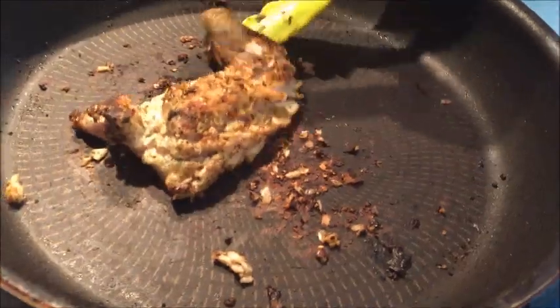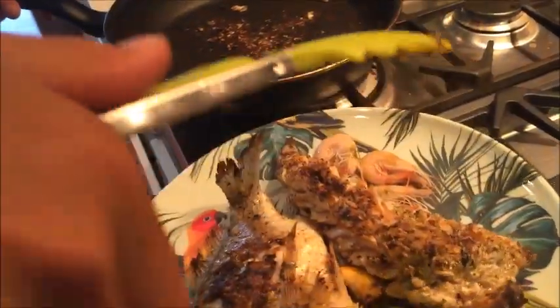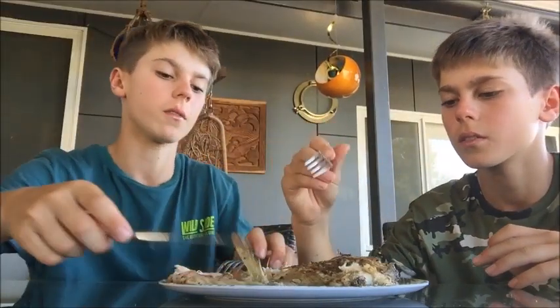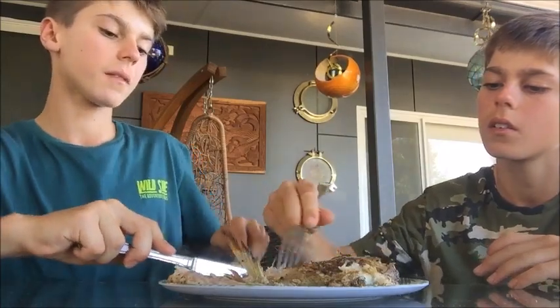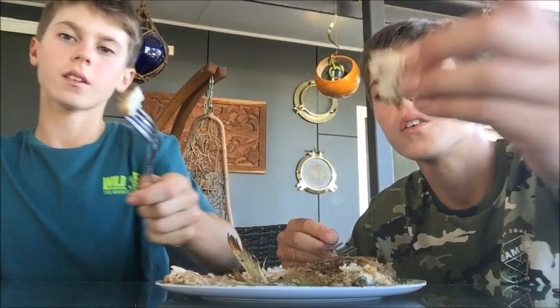Alright guys, the meat's done to fall off the bone. So now we're just gonna try to pick it up without breaking. Just like that. And put it on top like that. That looks so good. The flathead and prawns are done, so now we're gonna eat them. Alright, now we're ready to eat. So we've just dismantled the flathead. Have a look at that. Very good.